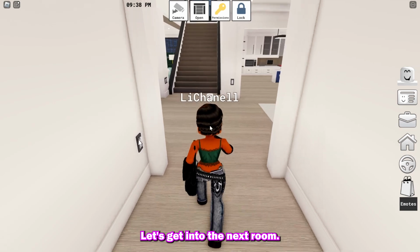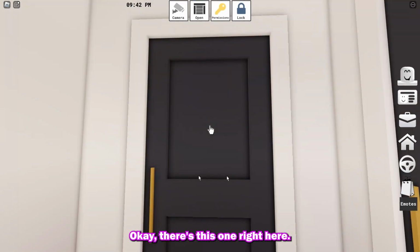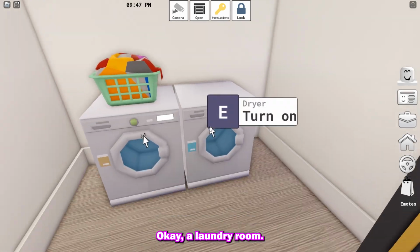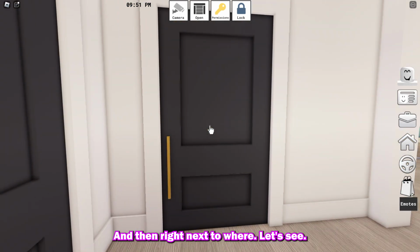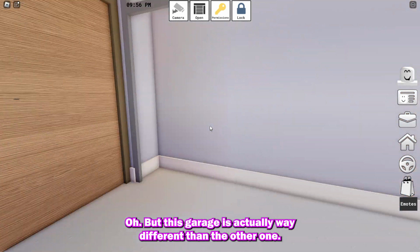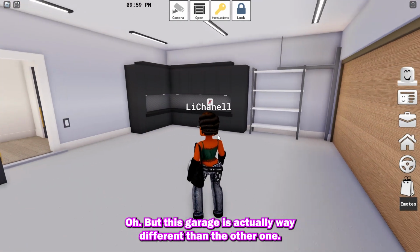Okay, let's get into the next room. Let's see. Okay, there's this one right here. A laundry room. Okay. And then right next to it, let's see. Oh, this is the garage. Oh, but this garage is actually way different than the other one.